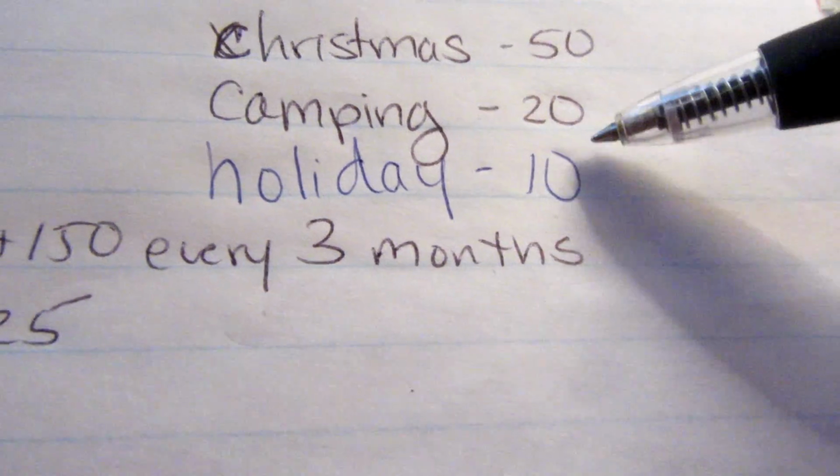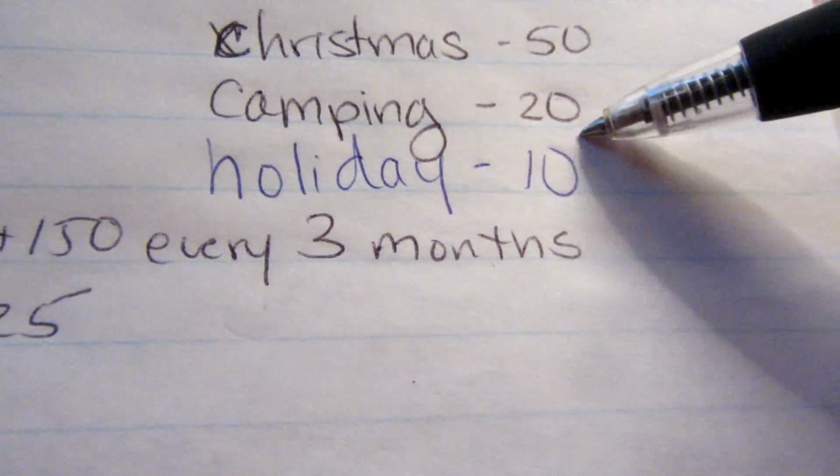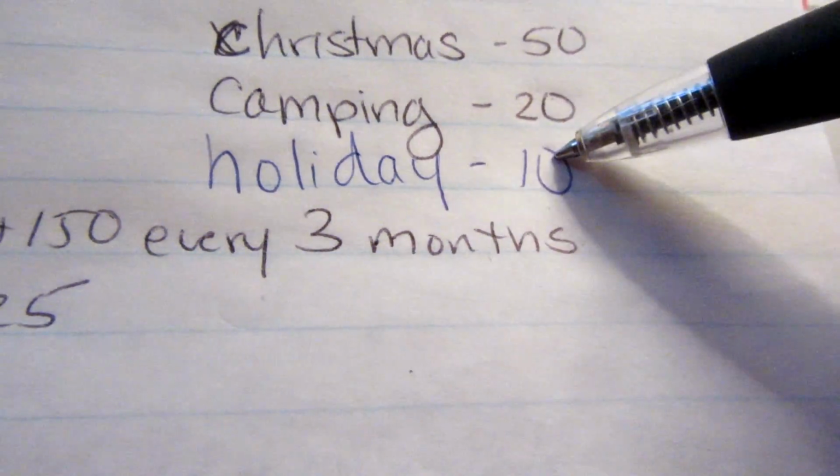That one encompasses all the other holidays like pumpkin patches or Valentine's, Easter, that kind of stuff. That money gets taken out of there for little presents or activities.